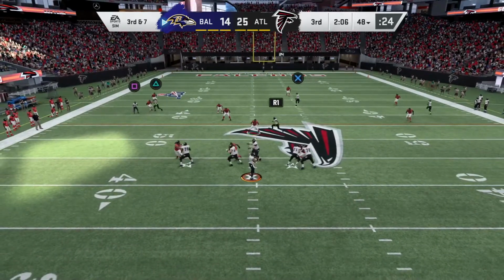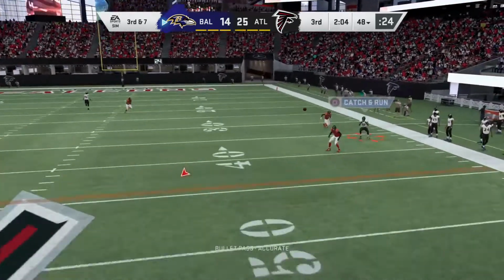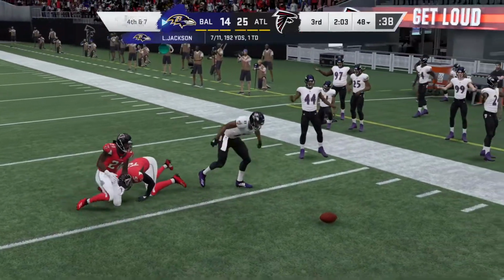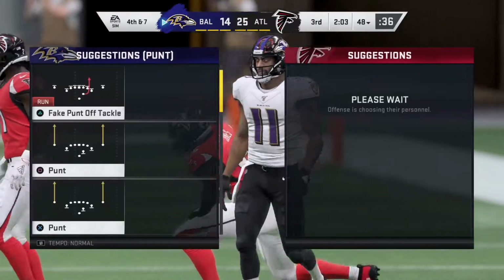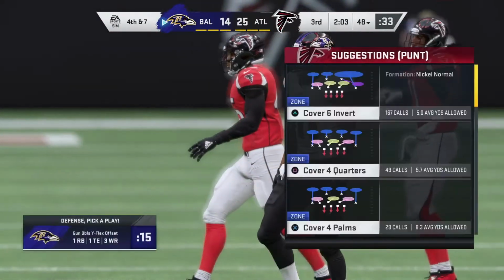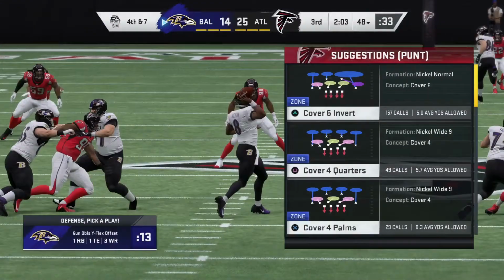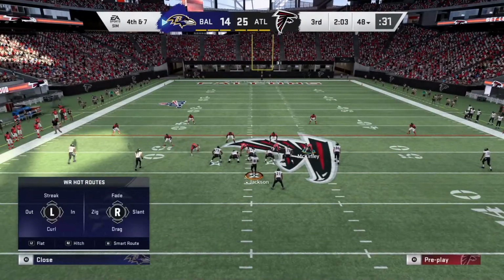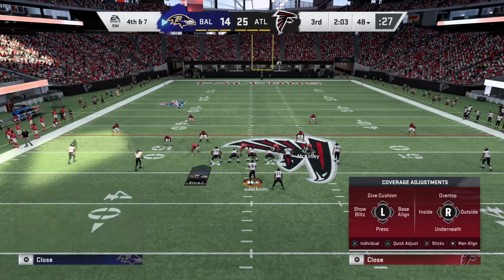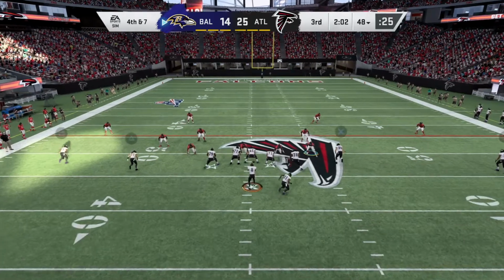From the gun, Jackson. And that is incomplete. You hear the calls for a penalty, but I just don't think so. I think in this situation, the defender was making sure his guy couldn't hold on to the football. So I don't see anything that warranted a flag. No, I'm with you. There was contact, but I'm happy they kept that flag in the back pocket.